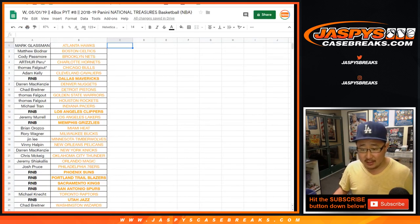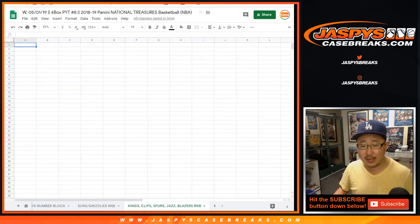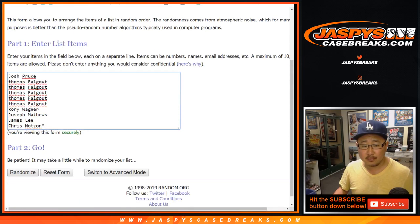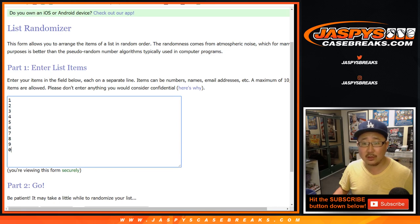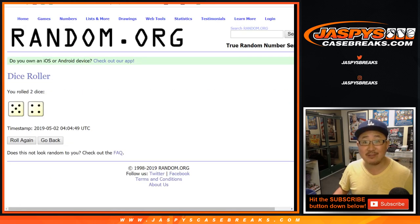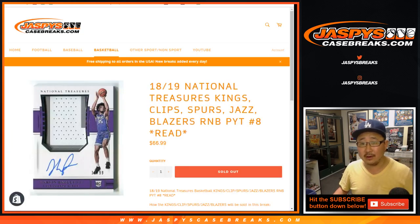Now, you can see, I'm going to bring the bottom of the screen up right here. You can see that we need to do some randomizers for these number blocks. So let's get that one going. First one, let's do Kings, Clippers, Spurs, Jazz, Blazers random number block. So everyone will get a block of numbers. Let's randomize. We'll match you up with some numbers after 9 times, a 5 and a 4.